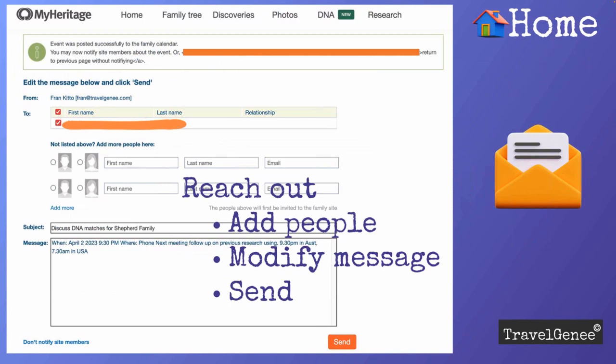At this stage, before sending out the email, you can make more adjustments. For example, you can add people by putting their email address in, or you can untick people, so if you're having a small event and don't want to invite everybody that's a current site member. What happens if they're not a site member already? Then they are automatically invited to join the site. So you can down here also modify and add to the message if you wish to. Or there's a don't notify site members option if you don't want to tell anybody about the special event. So go on to the last thing, the send button.